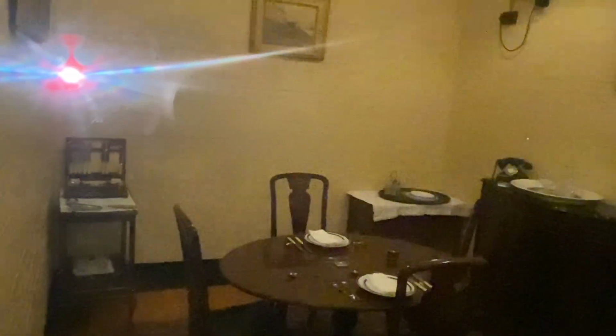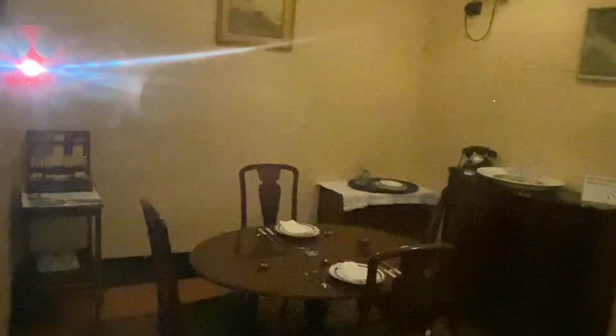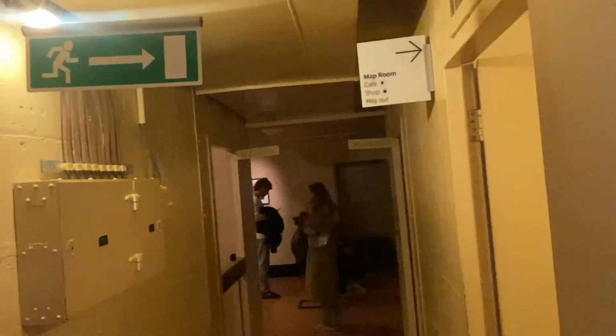Here's an interesting room, the Prime Minister's dining room, albeit very modest, but alas, the most elaborate dining facilities for Churchill down here. In fact, he only spent 3 nights down here in total. He favoured 10 Downing Street.